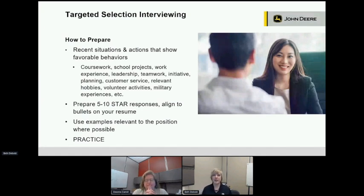And then I can't emphasize this enough, in addition to preparing, practice. Please practice. It's very different, thinking through the examples, but then actually having to say them out loud. Whether you say them out loud to yourself, find somebody to practice with, you can Google targeted selection questions and find all kinds of examples.